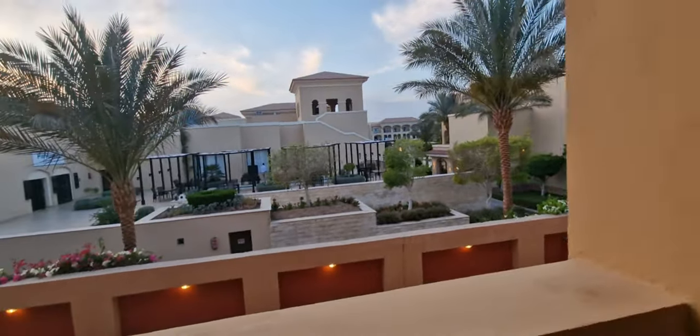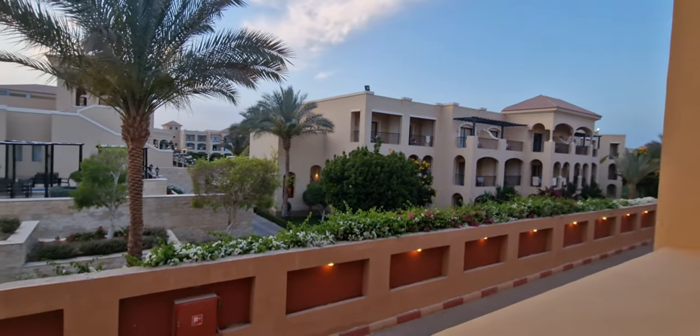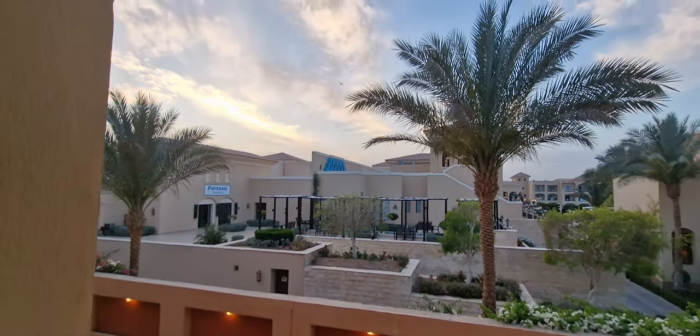Another hotel is outside, and these are the neighborhood hotels, the planes.